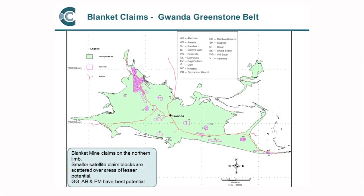Looking at Blanket's ground holdings in Zimbabwe, Blanket's gold properties are focused essentially in the Gwanda Greenstone Belt, and the Blanket mine itself is indicated in this large area of claims over there, and the smaller properties known as satellite properties are scattered over the Gwanda Greenstone Belt, which generally are considered to have less potential. So there are 16 of these satellites, and then the main Blanket property.